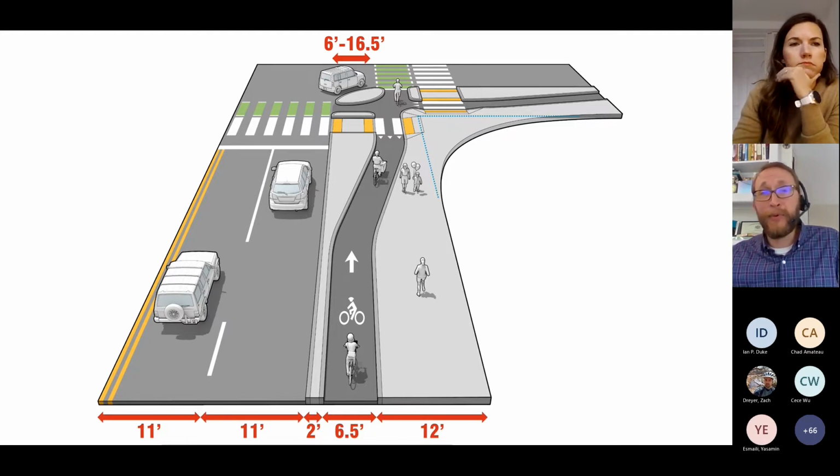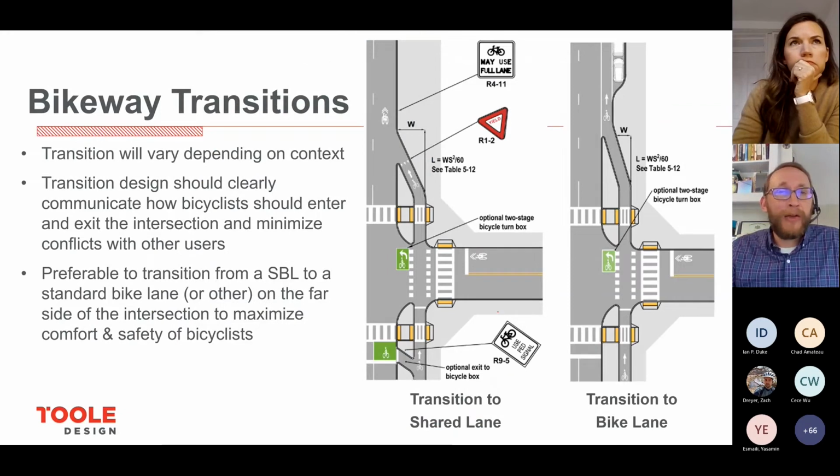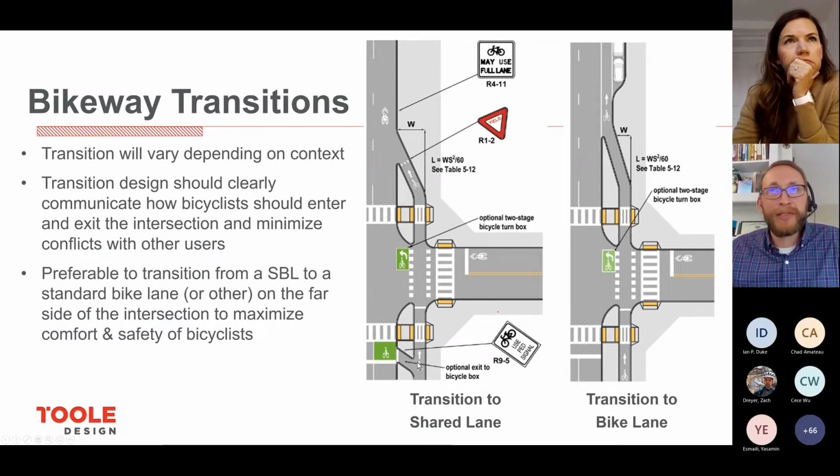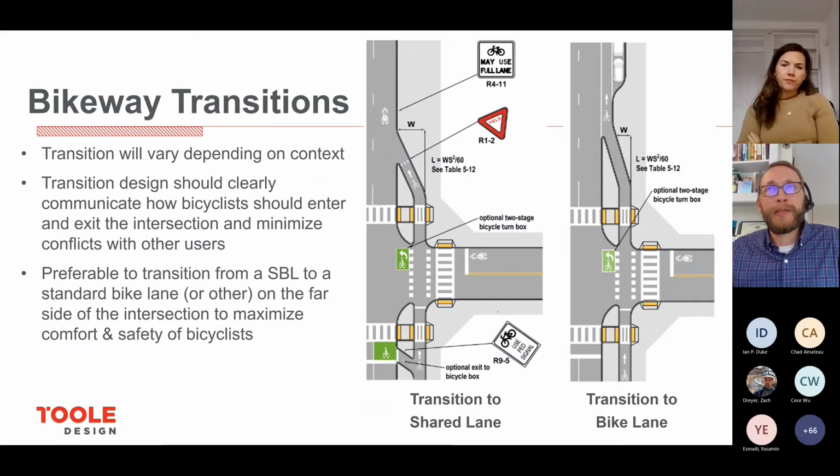And to that point, the idea of how you handle transitions where perhaps your bike lane is not continuous along the entirety of a corner. So if you're designing a project on the bottom sides of these images, you're designing the separated bike lane, but then that separated bike lane does not continue. In some cases, it may be possible to still provide the receiving protected design on the far side of the intersection and then transition to more conventional designs.